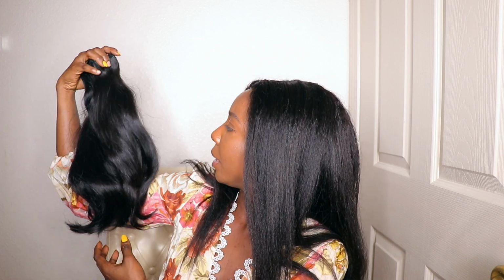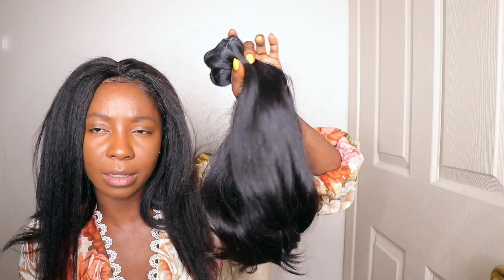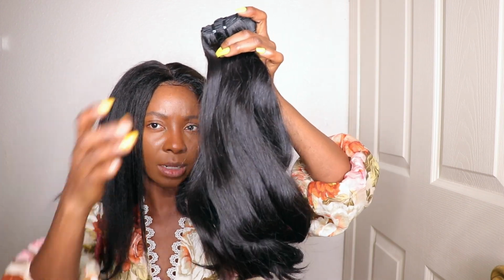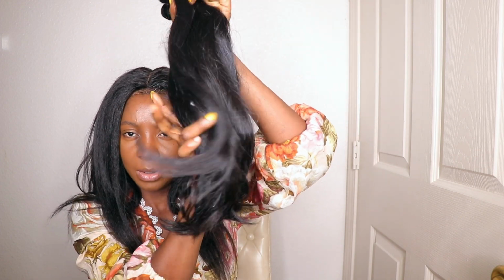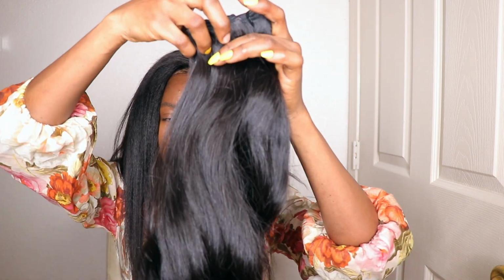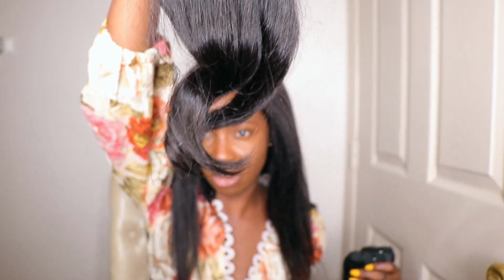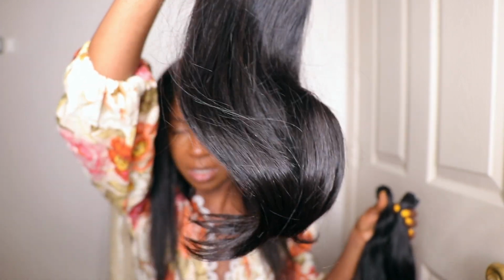So the hair is really pretty, and it comes in this natural color. I'm not sure how the camera and the lighting is picking it up, but it's really pretty, guys. Just look at the hair. It's so pretty. And the strands are all straight, in one straight piece. This hair is beautiful.